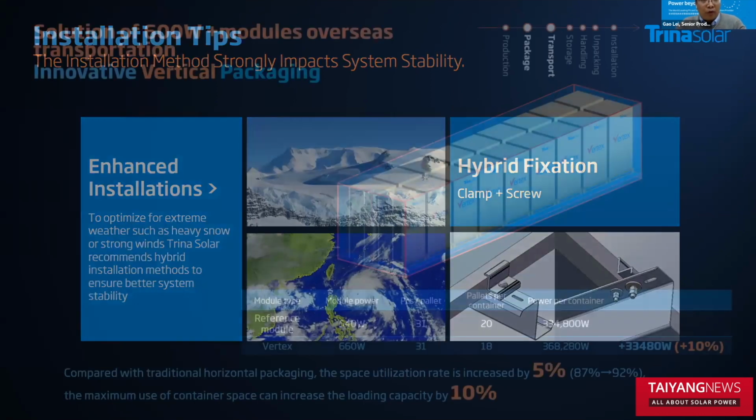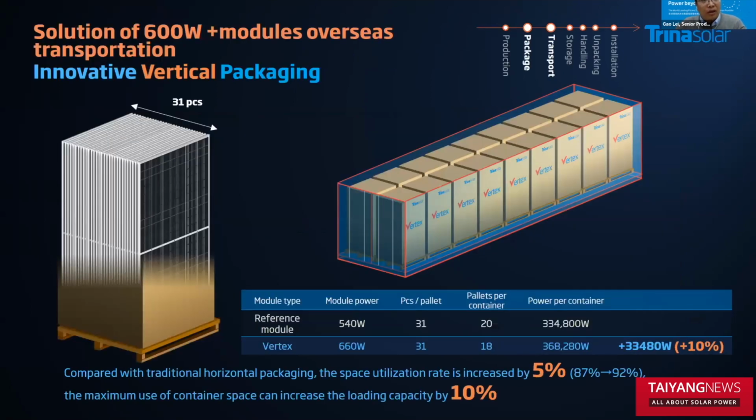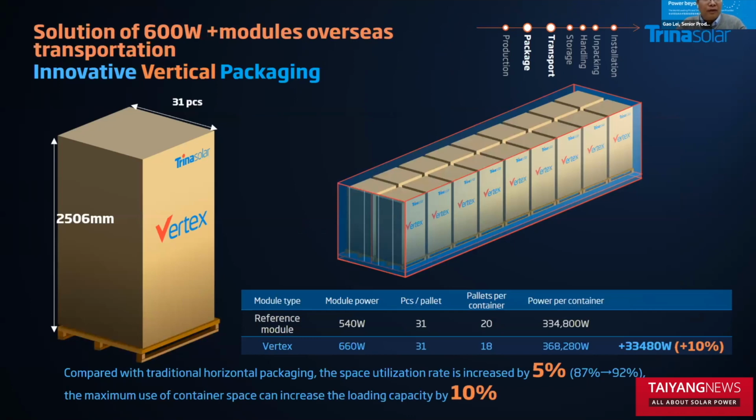Trina Solar have already investigated the entire value chain of a PV project, and we found out that the logistics will occupy quite a large portion of the cost. So we introduced the vertical packaging solution for the Vertex 670-watt module. Compared with the conventional one, the vertical package can save one pallet, which means around 10 centimeters of height. So it will maximize the utilization rate of the space by about 5%, and it can help to increase the loading capacity by around 10%.